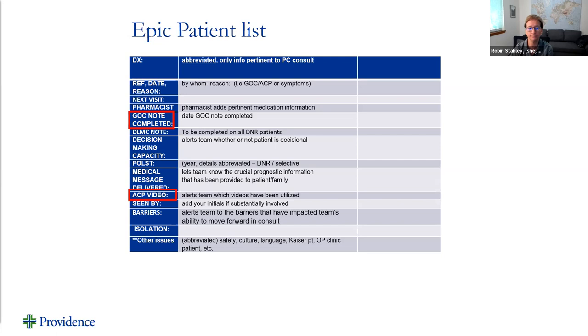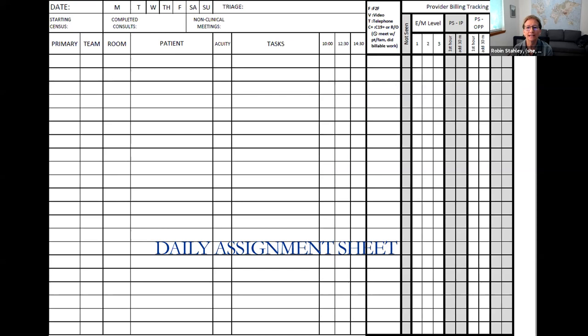The daily assignment sheet is created each morning by the triage nurse, and it creates the team makeup for the day. The nurse assigns providers to follow-ups based on continuity of care and new consults based on acuity, which is really challenging, and indicates what the tasks are for that day. And is there a care conference? Should it include other team members like social work or chaplain?